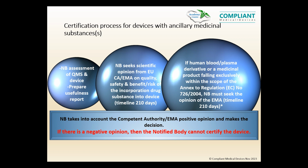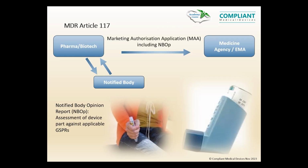If the notified body receives a positive opinion, then they will take this positive opinion into account, and finally make the decision after all the processes have been completed. However, if they receive a negative opinion from EMA or competent authorities, the notified body is not allowed to certify the devices.